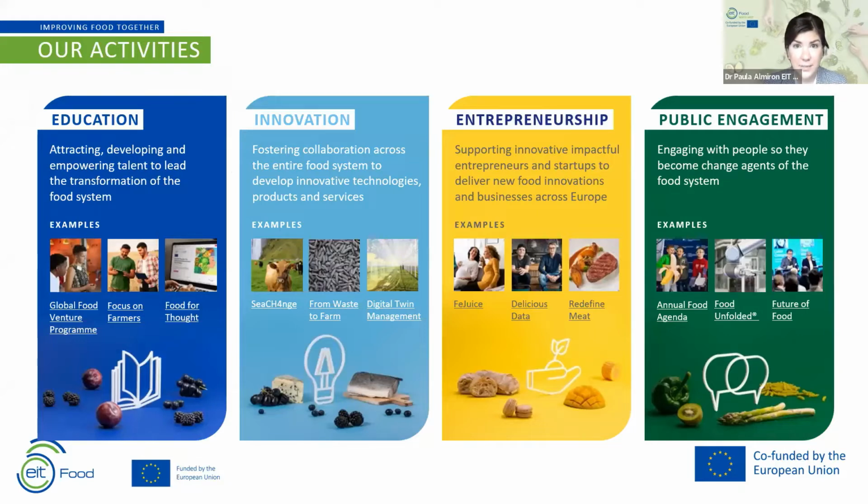Now let's look at our main activities. We work in 4 major areas: education, innovation, entrepreneurship, and public engagement. In the education area, we have courses that go from general courses for public that is not expert in the topic to doctorate studies. In the innovation area, we have calls that run every year and that respond to our strategic objectives. Then we have the entrepreneurship area, and there we have 3 different programs to start your company, from Seedbed to the Rising Food Stars and the Food Accelerator Network in between. And finally, we have the public engagement area.